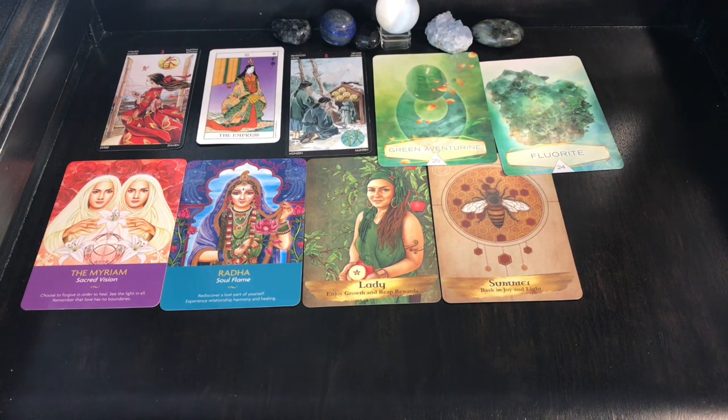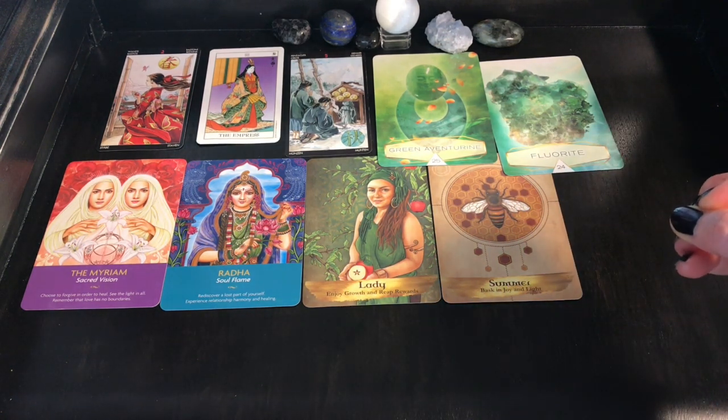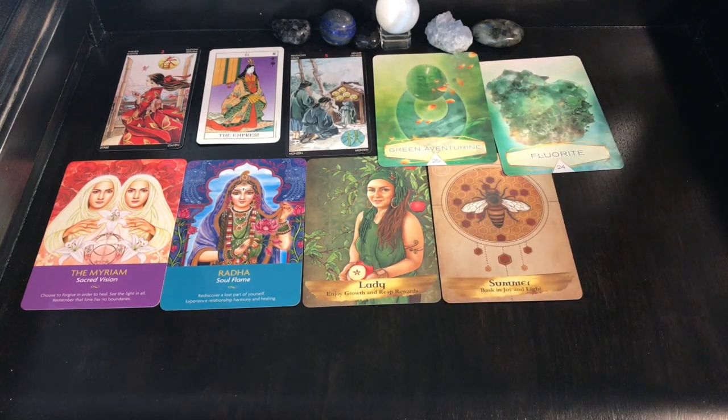I feel like definitely for some of you, as time goes on here, it's going to become more and more clear that you're manifesting what you're trying to do here, okay? And it's going to be obvious. There's going to be signs and symbology and stuff around you that is going to prove that. Fluorite can actually clear your head space. The green aventurine can bring in new opportunities and whatnot.